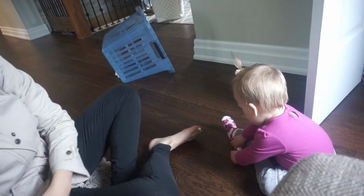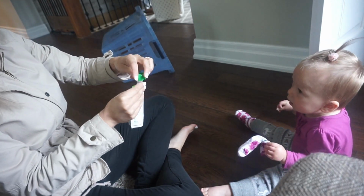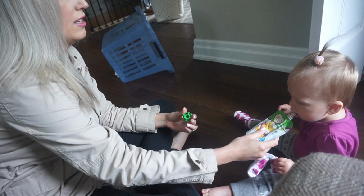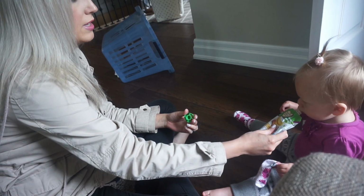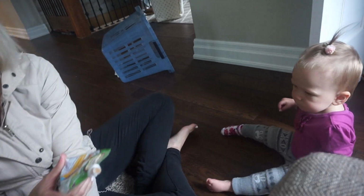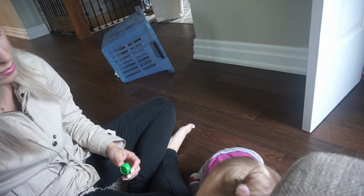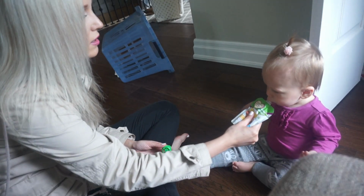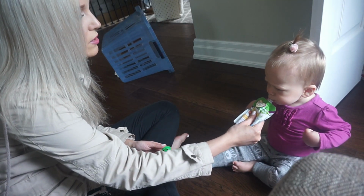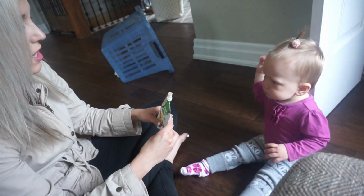Is it nice for mommy? Oh, your sock came off. Here, Bee. Do you like some? Is that good? She's just having the banana, blueberry, brown rice, and sweet potato little pouch just for a snack. Would you like some more? Because lunch isn't for another hour, so mommy wants to give you a snack. Which is really cold. Is that good?